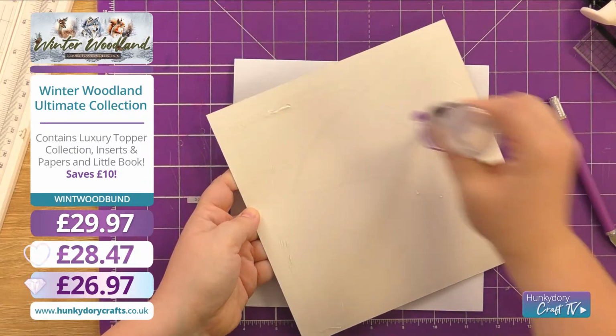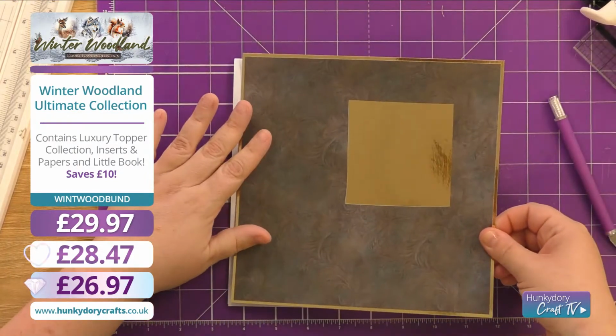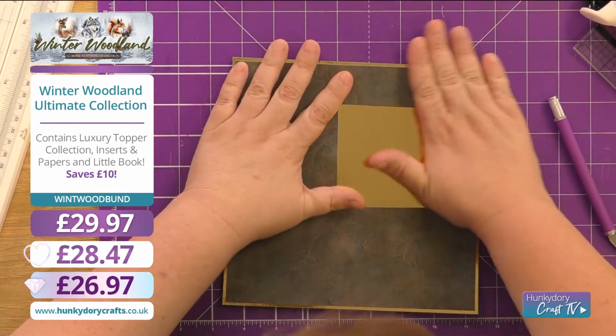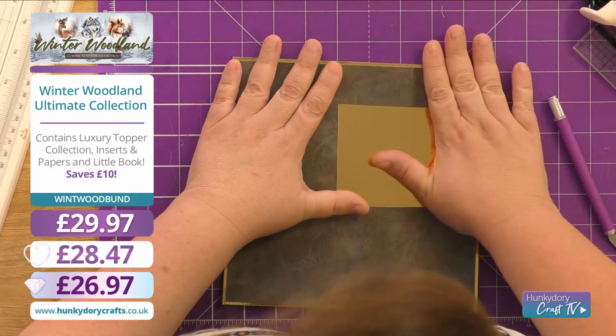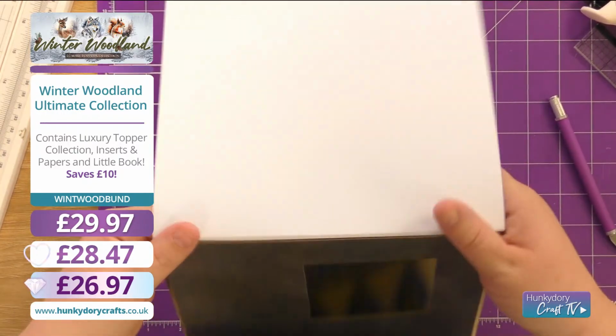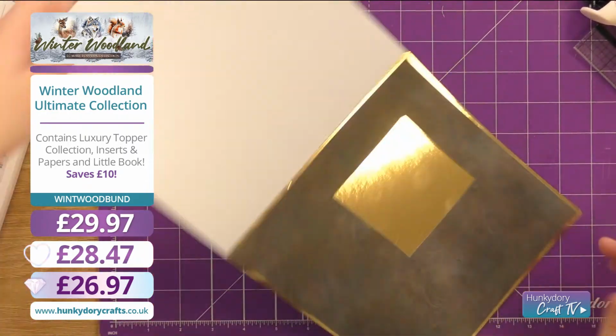Again, try and keep that up that way. And hopefully I'll show you how you can get this mechanism into the back of your card in as neat a way as possible. So we're just going to cut a little slit out of the side here.